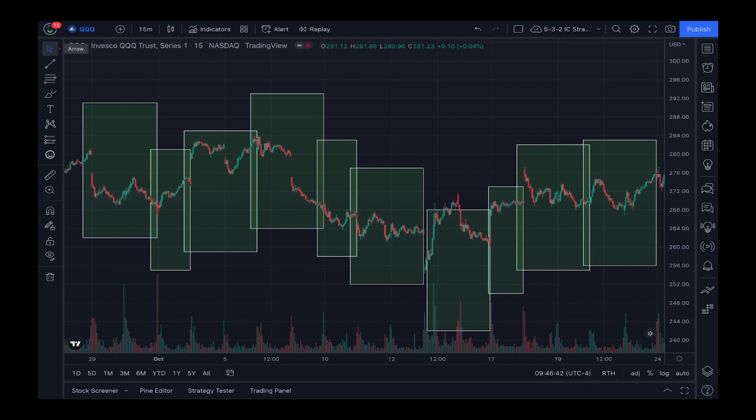Now, what I've noticed, though, is that there really isn't a difference in the premiums when I do this strategy, either on the SPY or on the triple Qs. So just because I'm doing it on the Qs doesn't mean that you can't do it on the SPY, and I would actually prefer to do it on the SPY. It seems like there's maybe a little bit less movement.